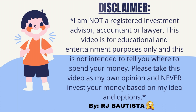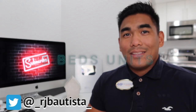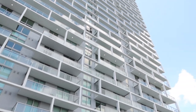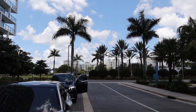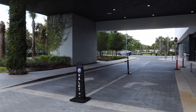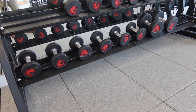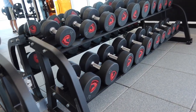Metropica. So at this point, what I'm going to show you is the 3-bedroom of Metropica. In my first part, I toured you on the penthouse and also the surrounding area of Metropica, which is the ground floor and the outside part of Metropica. So make sure you watch that one. For this one, I'm going to show you the 3-bedroom and also some amenities, which are the fitness, the kids room, and the cinema room inside Metropica.